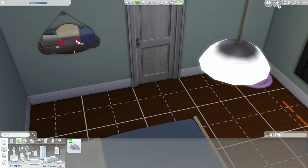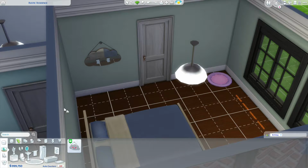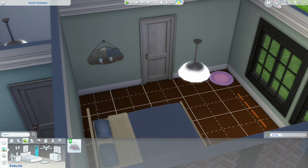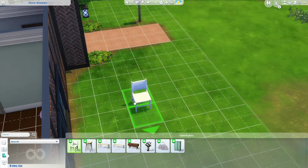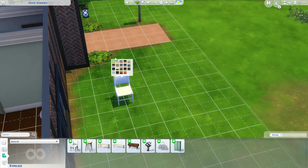It's like a little cloud and it's got hearts. Oh, you can make a crying one? Oh, that's sad. This only has two, so you can make it lovely or you can have a crying mirror. Let's see, what else did we get? Oh, there we go. So we also got these chairs. Also super cute. They come in all these different colors.